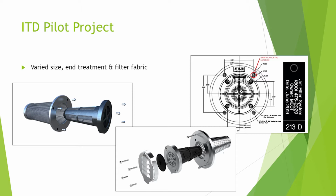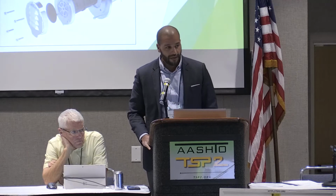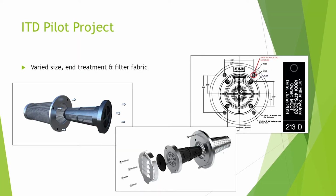For our installation plan, starting at one end of the culvert, we labeled the holes 1 through 26. So there were 52 total, half in the north, half in the south. We varied the weep hole filter size, end treatment, and geotextile filter fabric type based on a predetermined installation plan. So for example, at some locations, we kept the 4-inch diameter unit and geotextile filter fabric constant while varying between the open and closed ended. You could see that in the left and the middle photos there.